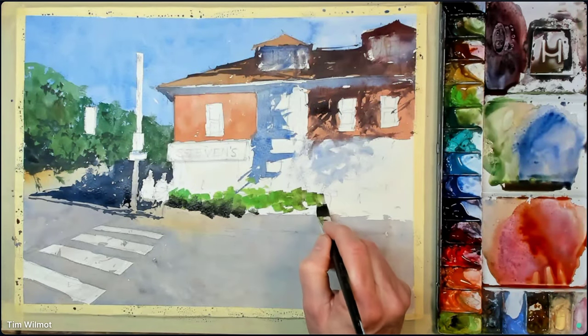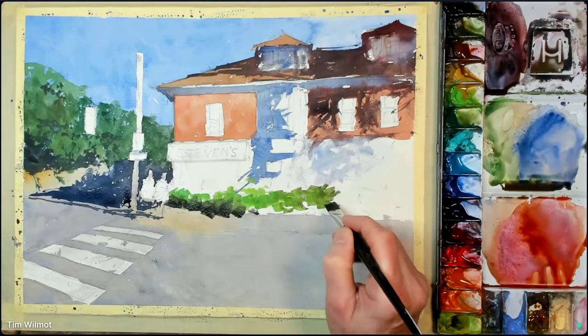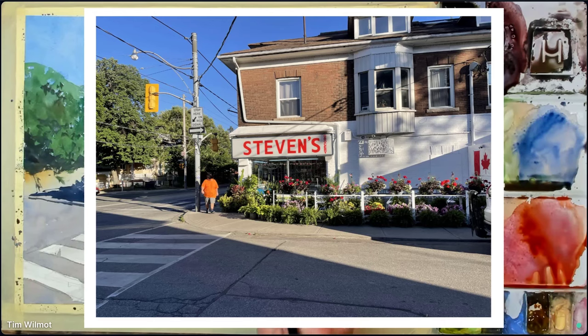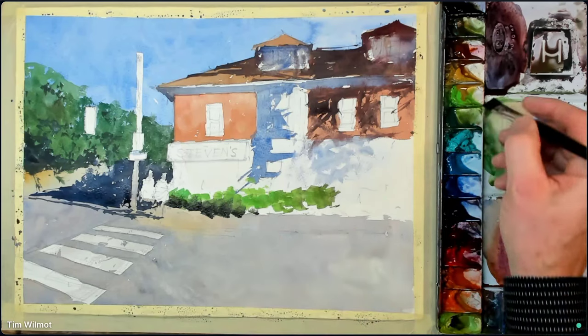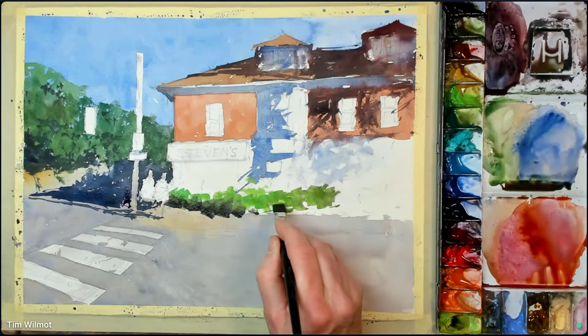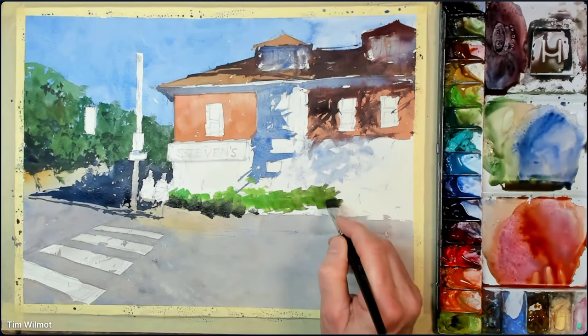Nothing too precise. If you're into these planters, you see lots of other photographs of this place. They've got lots of shelving units here, selling, I guess, plants and flowers, a lot more than we've got in this photo. There we are.